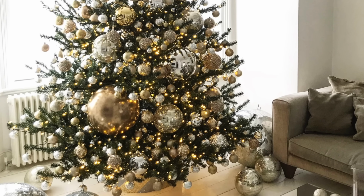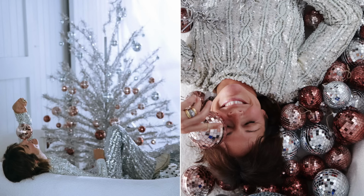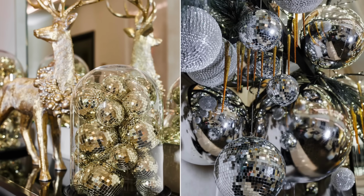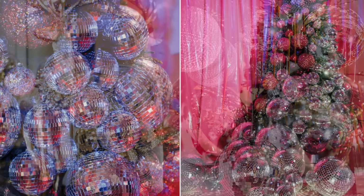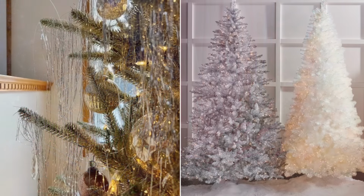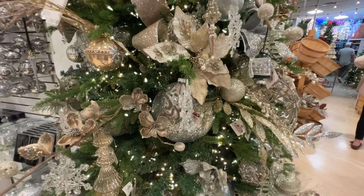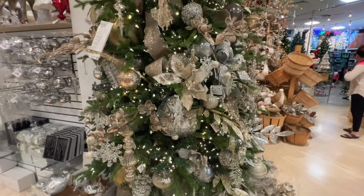It's a huge trend right now, and one thing that really stands out in this category is disco balls. Yes, disco balls and all things disco inspired are making a big comeback like you've never seen before. You will also see lots of sparkly tinsel, metallic colored Christmas trees and trees decorated entirely in gold, silver, champagne or bronze. These metallic looks are going to be a major hit this season, making Christmas trees sparkle like never before.